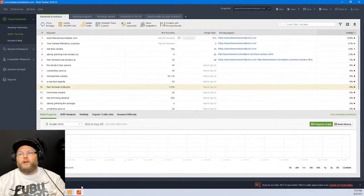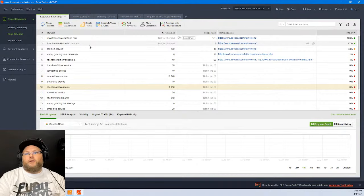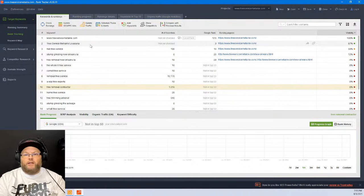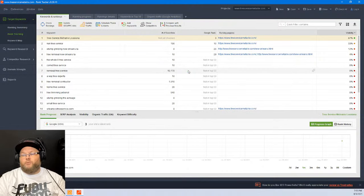But then if we go over here and look at, okay, are you ranking? Well, if I'm looking for the term tree service Marietta, Louisiana, then yes, you're ranking. But most people are not going to enter in tree service Marietta, Louisiana. They're going to enter in tree service, in shorter terms. The only one you're even in the three pack for is the actual domain name. If we remove that, you're not even there.